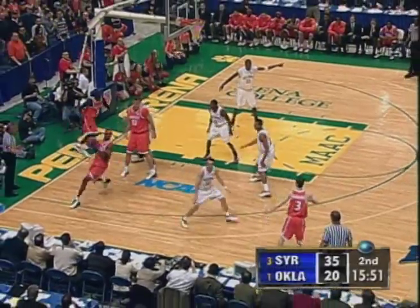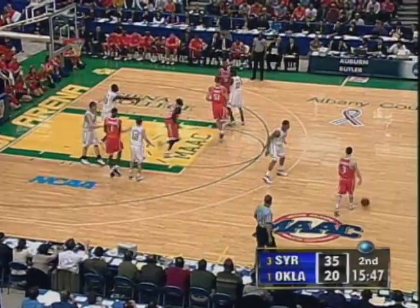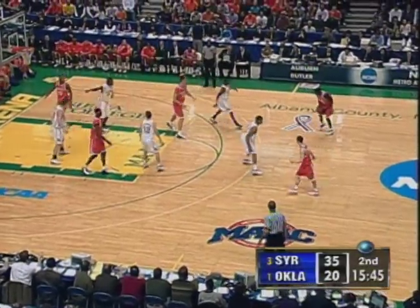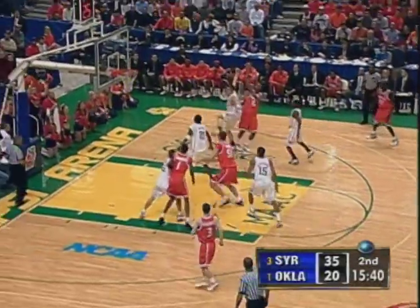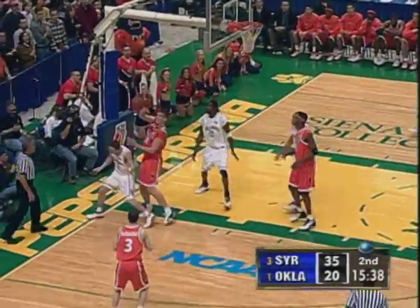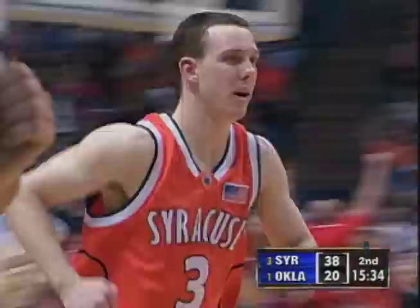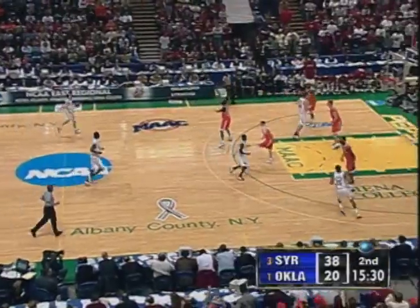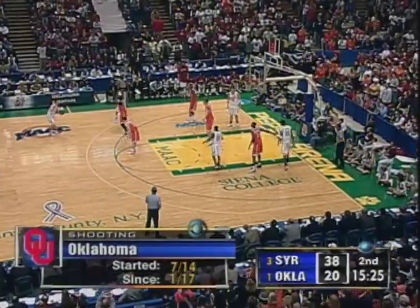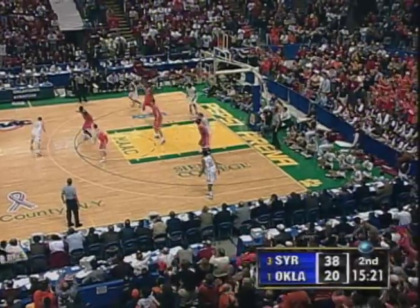Not only is he the floor leader, but he's the guy who shoots the highest percentage on his team from three-point range, something they're going to absolutely need if they're going to get back into this ball game. White was 37 of 63 as Anthony misses the jump shot to McNamara. Got it. Syracuse getting every loose ball. And the Orange take a 38-20 lead. They open up the second half on an 8-0 run.